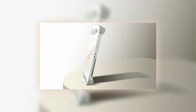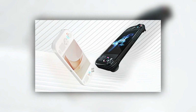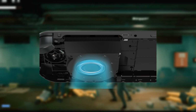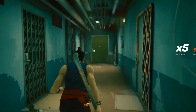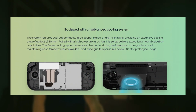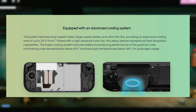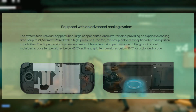The lack of visible screws gives it a clean, premium look, and you can choose from classic black or white color options to suit your style. Cooling is crucial for sustained performance in a handheld, and the Neo looks well equipped. It's packing a super cooling system with dual copper heat pipes, a large copper plate, ultra-thin cooling fins, and a high-pressure turbofan. All that adds up to a claimed 24,510 square millimeters of cooling area. Impressive for such a compact device.